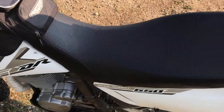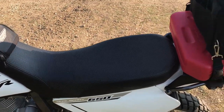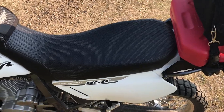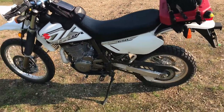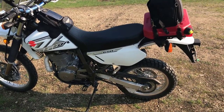Sit up close up front for trail riding, aggressive riding, and then when you're just cruising down the highway, you can sit on the back. It's nice and comfy. I can cruise on this bike for hours, no problems. And you can stand up too if you get a little uncomfortable.